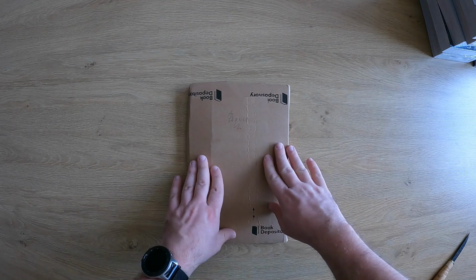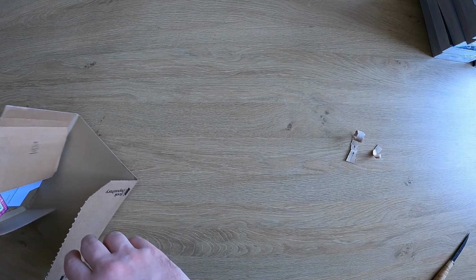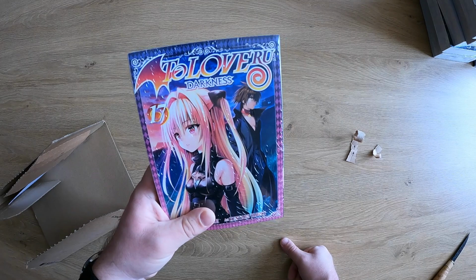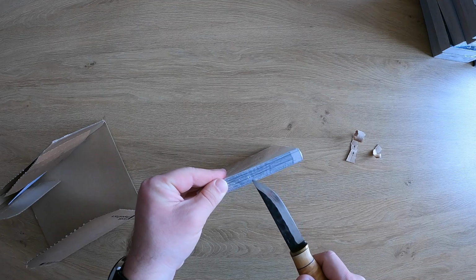Let's see another one from Book Depository. And of course the package is disappointing me with the opening. But let's see what I have here. This is To Love Ru, volume 17. With this, it means that I have the whole To Love Ru collection completed. So I have the whole run for To Love Ru in omnibuses, and the whole run for To Love Ru Darkness in these singles. I think the first one is 20 volumes, or still 18.